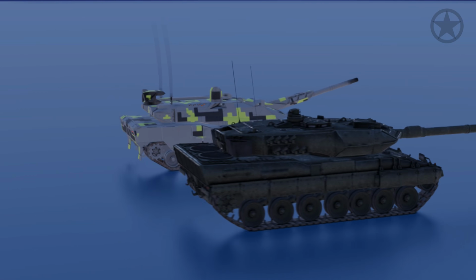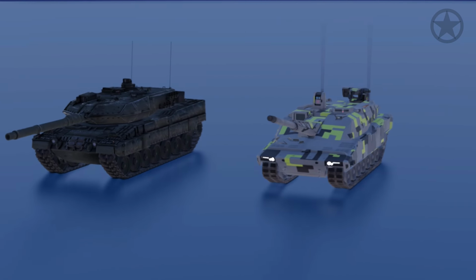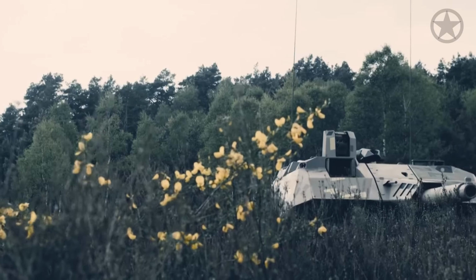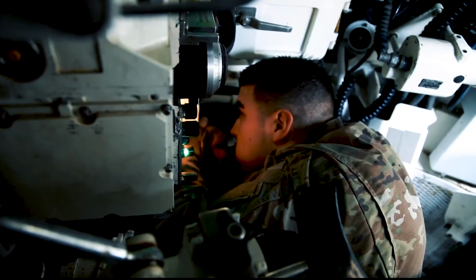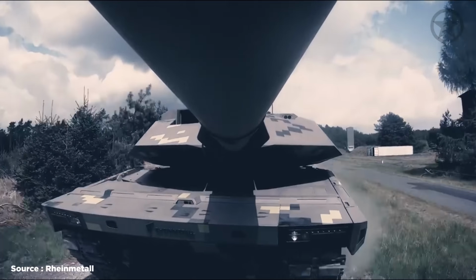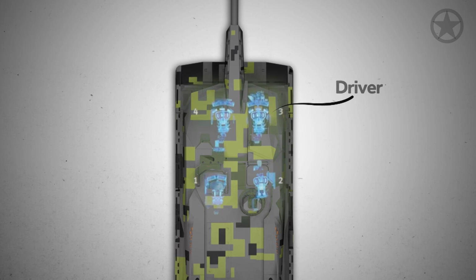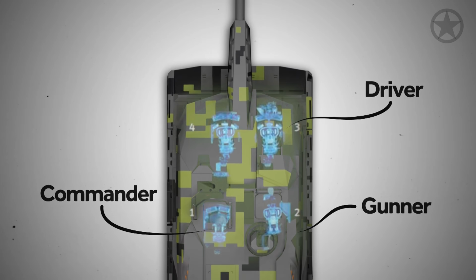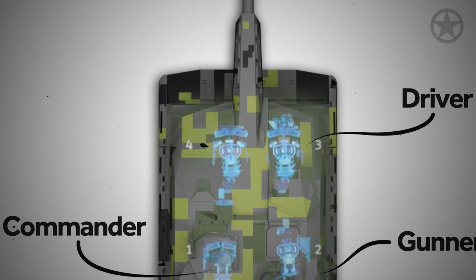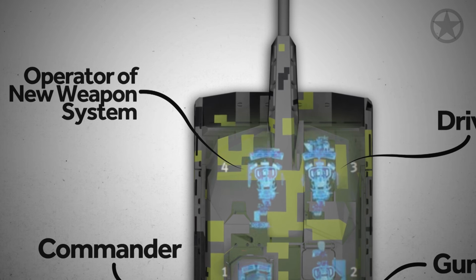With an autoloader, the KF51 Panther will not only have a lower profile than the other main battle tanks, which makes it harder to see and hit, but it will also utilize this now open crew position in a genius way. This innovation also allows for a faster rate of fire, with the ability to fire 2 rounds every 3 seconds. While there will still be a driver, a gunner, and a commander, the tank has 4 seats. This 4th seat, located at the left front of the tank, can accommodate a company commander or an operator for one of the several new weapon systems on board.